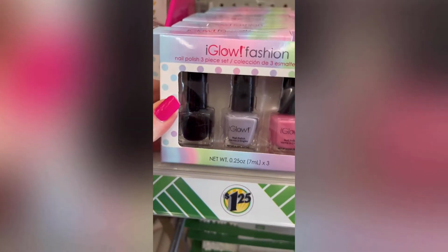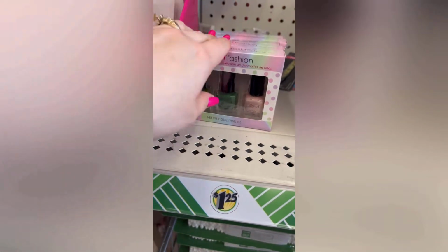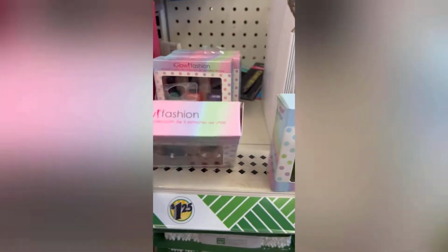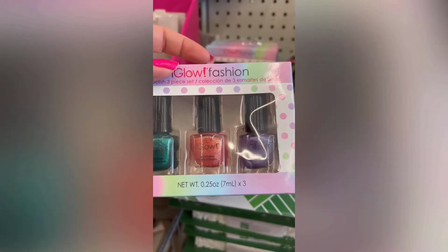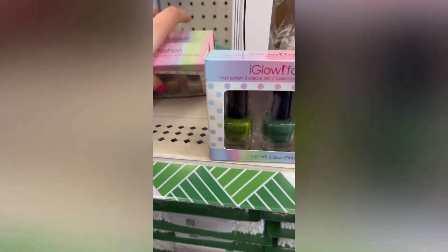Oh, this is a good deal. Eye Glow Fashion 3 for $1.25. As you can see, my stores have been $1.25 since December 5th. Yes, I did pick that up and put everything back the way they were.